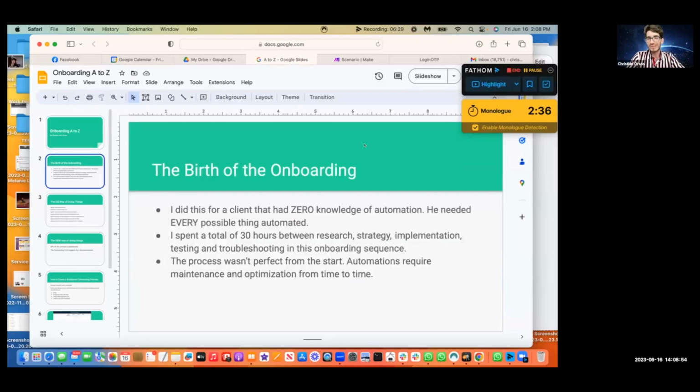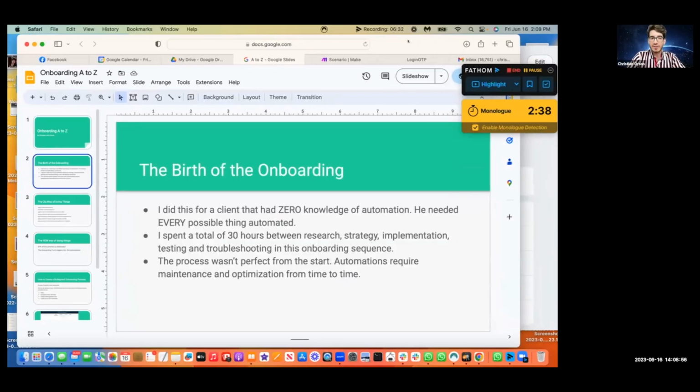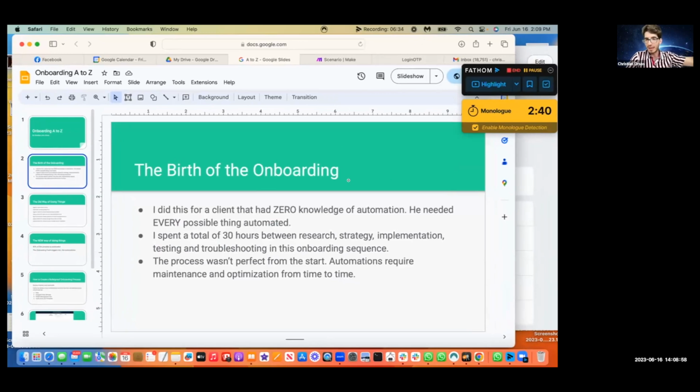Here's how the onboarding was born. I had a client that was actually Omir's client, Fava's client. I didn't have my agency yet. He had zero knowledge of automation. He needed everything as automated as humanly possible, because otherwise he was going to lose his mind. That's how bad it was. So I spent a total of 30 hours researching, strategizing, implementing, testing, and troubleshooting his onboarding sequence. And I got it to the point where pretty much everything that was possible to be automated was automated.